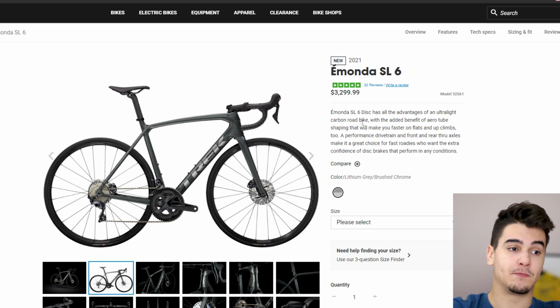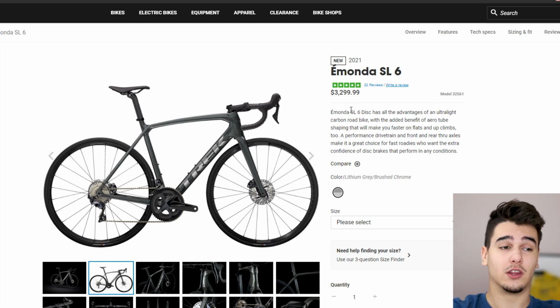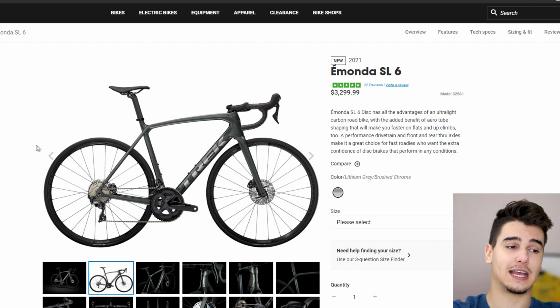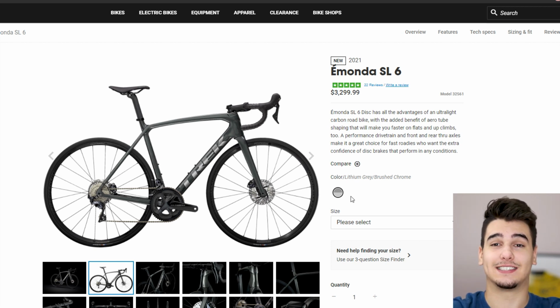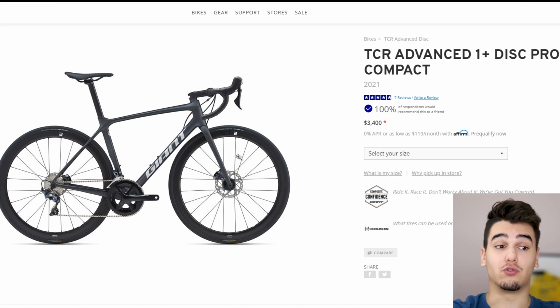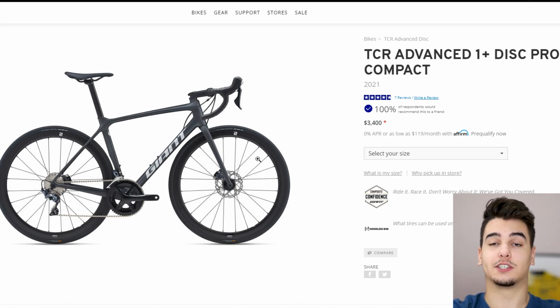On the EMONDA, if you were to put carbon fiber rims, the price is $4,300 USD if you have a decent carbon fiber rim set, and then it would be spec'd out a little bit better, but then you're looking at the price difference where the EMONDA financially doesn't make sense to get when the better value does come on the TCR Advanced 1 Disc Pro Compact.